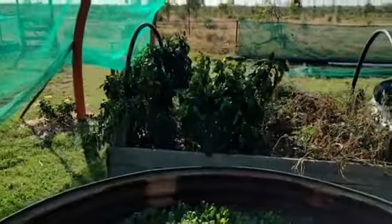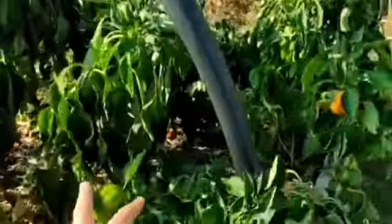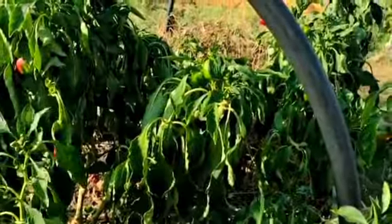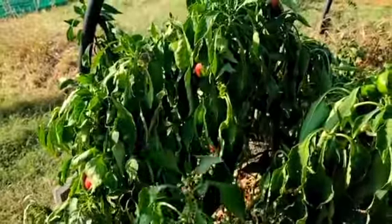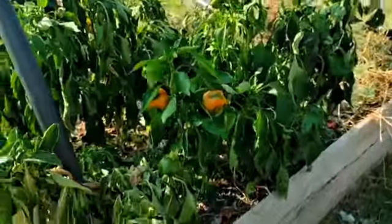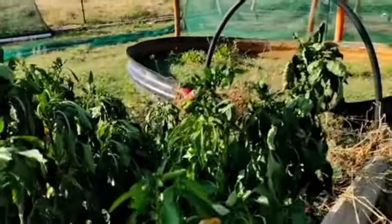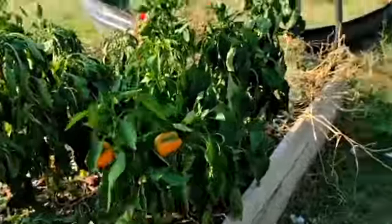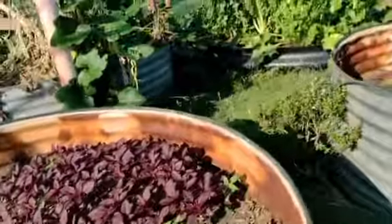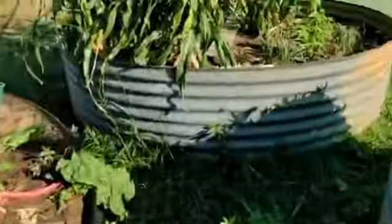These couple of bushes on the end here have been in for well over 12 months, and they actually do better over winter and fruit better. The fruit's quite small on them at the moment. They probably need a good fertilise. So yeah, it's a bit of a jungle in here.